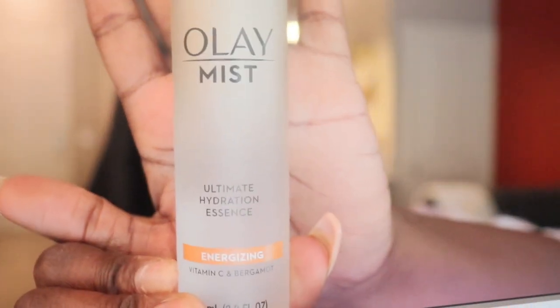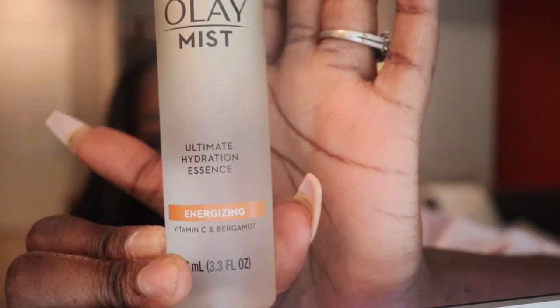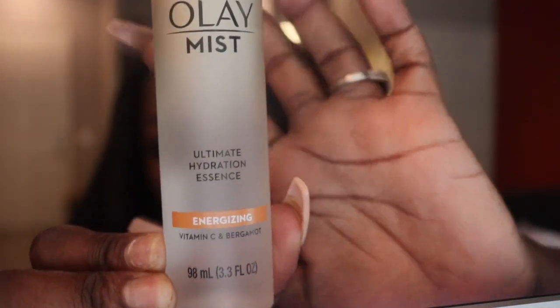And last but not least, for the setting sprays, I picked up two. This is, I dropped it. It's okay. So for the first setting spray that I picked up, this is from Olay. This is the Instant Hydration on the Go setting spray. This is in the energizing. I think they have like three different ones, maybe a cooling one, the hydration, and I don't know the other one. I really like the smell of this.